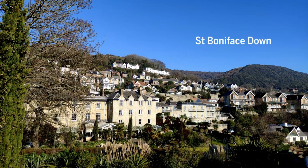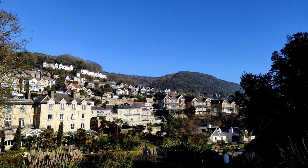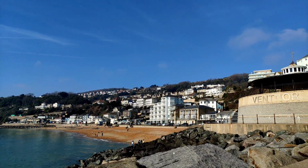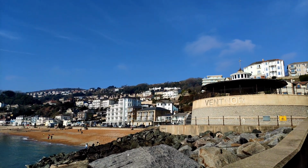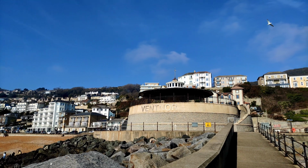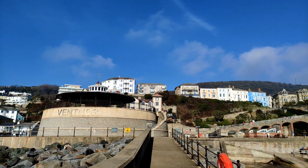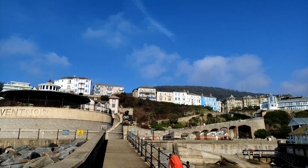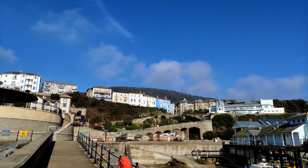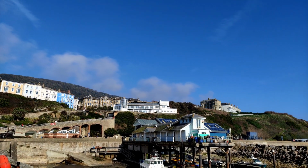The town lies beneath St Boniface Down, which is the highest point on the Isle of Wight, and its sheltered location beneath the hilly chalk downland and south-facing orientation towards the English Channel means there are more sunny days and fewer frosts than the rest of the island. The coast stretches from Luckham to Blackgang and is 12 kilometres long. Many gardens grow subtropical species, such as palms and banana plants, which wouldn't survive on the mainland.